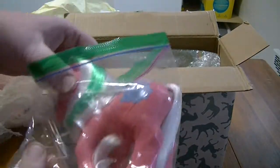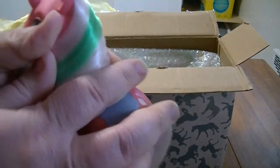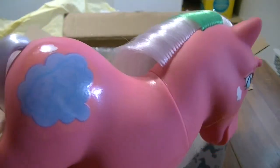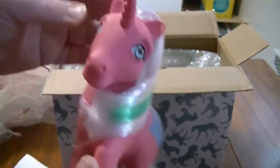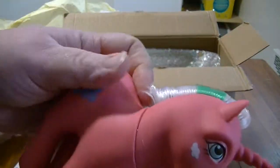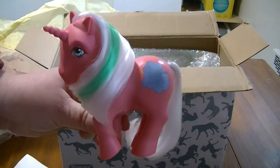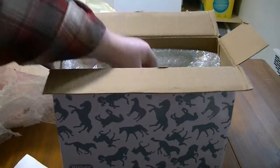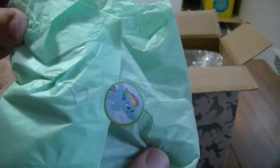This is a Magic Message pony, and I do have her already. The ponies are frozen, they're so cold. But the symbol's pretty good for a Magic Message pony, and that's why I got it, because I'm pretty sure the one I have has horrible symbols, because you're meant to rub it, and if you think about kids rubbing it for how many years. So hopefully she's an upgrade to mine, which I think she is. Rainbow Dash sticker.